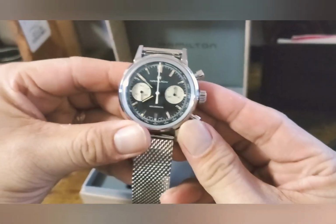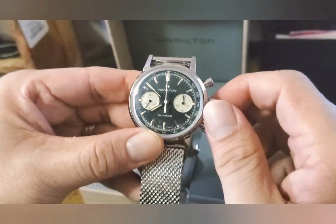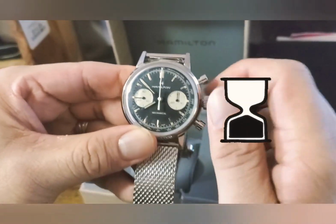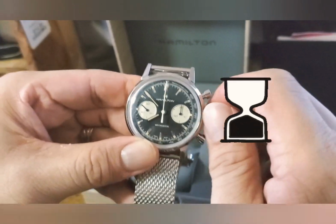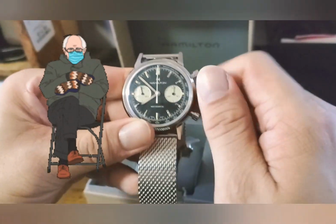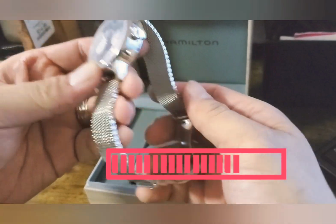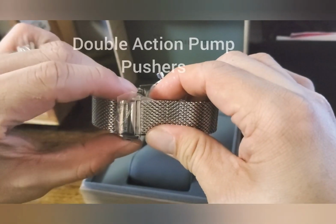So for those people that are in the market for a manual wind, okay, let's see if I could fully bring it over. It has full patina, pump pushers, no crown guard. You actually have to wind it pretty long, as you know. I've already wound this. This is the longest I've ever wound a watch. My Omega Speedmaster doesn't even wind this long. 60-hour power reserve. This is a 20-millimeter lug for the bracelet. And, oh, there you go. It's fully wound. And double action pump push.